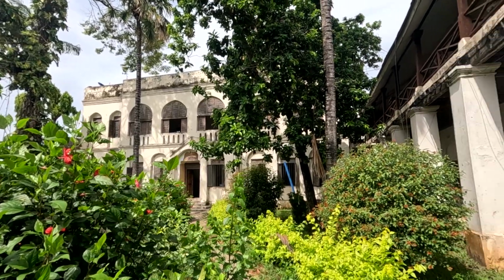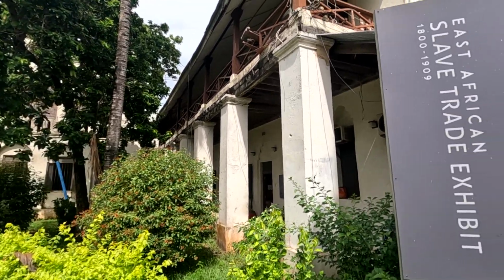Yesterday we did a brief overview of Stone Town where we just walked through, just got some first impressions, but we really didn't delve deep. It's really getting hot here, even though it's maybe 10:30 in the morning. But we're starting our day here in Zanzibar talking about an issue, and that is slavery.